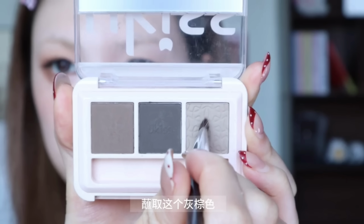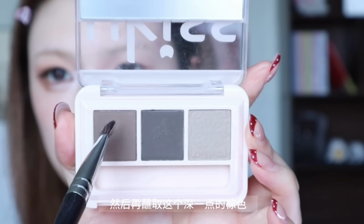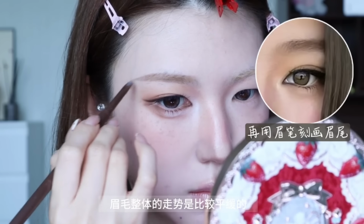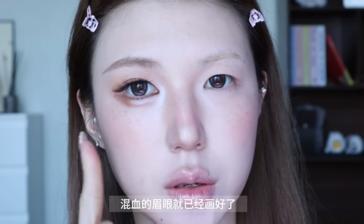Moving on to the brows, she goes in with a brow powder. She starts with the lightest gray shade in the palette to map out the overall tone and direction of the brows. Then, switching to a deeper brown, she adds more structure, focusing on the center of the brows and extending the tails. The shape she creates is quite straight, which complements the overall look. To finish, she uses a dark brown tinted brow gel to even everything out. She then repeats the same steps on the other eye.